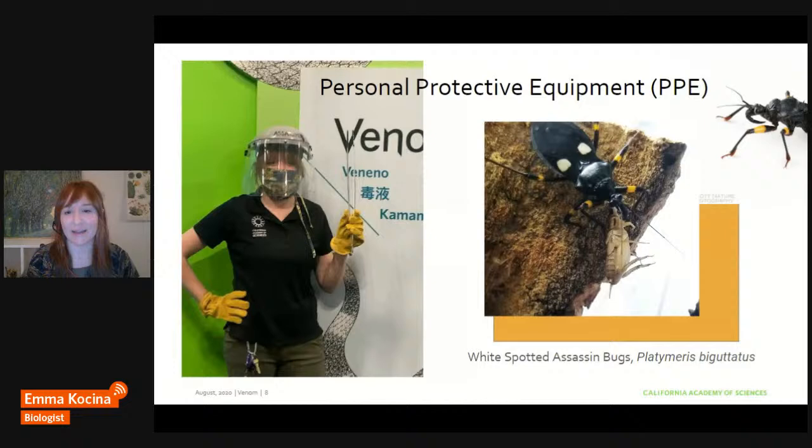So that's what I use my giant tweezers for. I don't put my hand straight in there because I do not want to get bitten. So I'll use those long tweezers to access that habitat and take stuff out. I'd probably say those are our favorite tools in Venom. It gives you a good distance from the animal if you're trying to feed it and you don't want it to bite you.